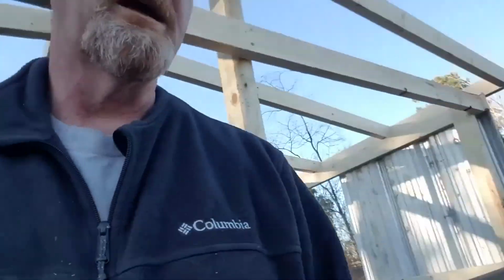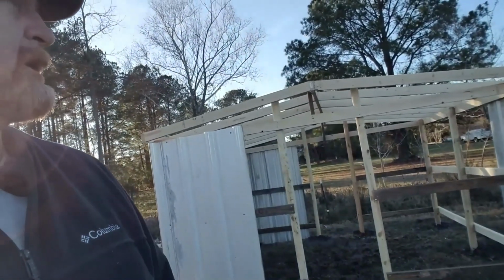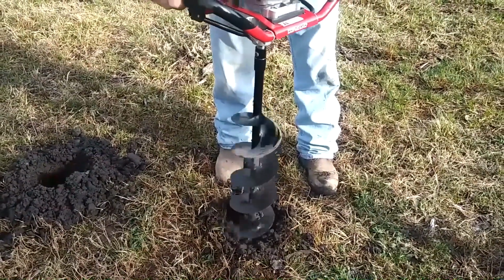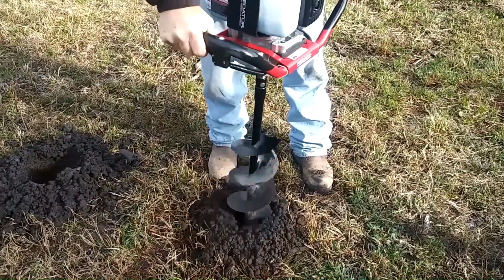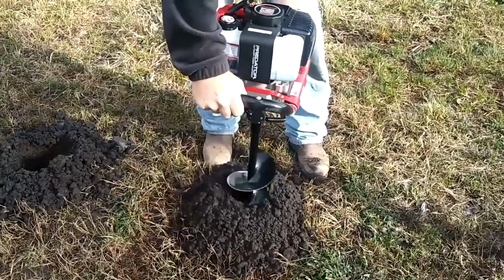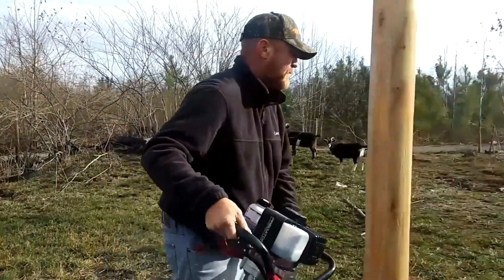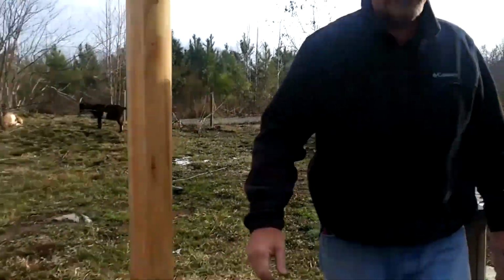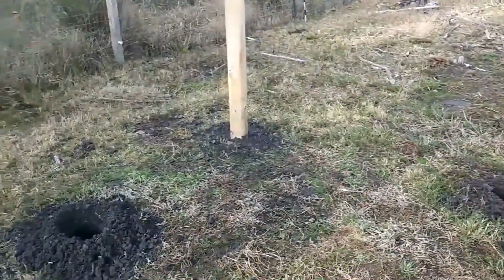And oh yeah, I got a chance to try out my new auger while we were putting it up. And that works really good. So what do you think of it? Way better than hole diggers. Much faster. Less back breaking. All in less than 5 minutes.